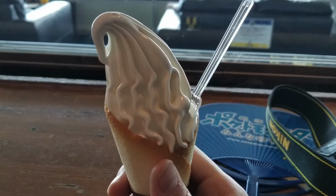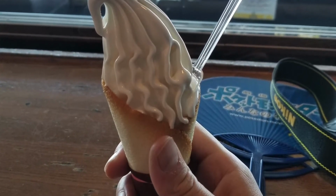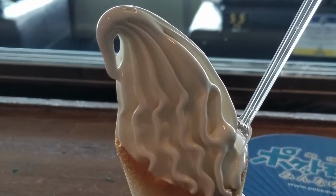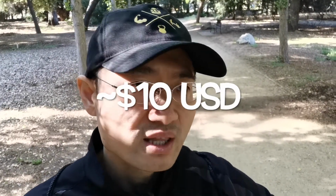So the soft serve was perfectly frozen, such that there were absolutely no icicles. It was as smooth as silk. The uniformity of the texture was clinical, and it was definitely more expensive than your regular soft serve, one that you would get at 7-Eleven, but it was definitely worth it. And if you get a chance, jump on it.